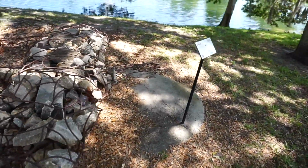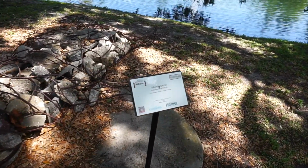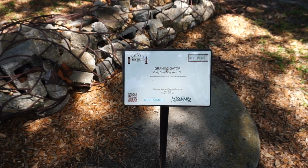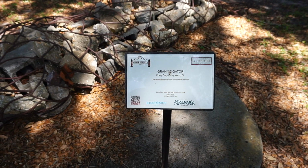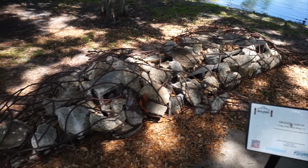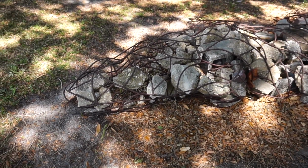Let's see what this plaque says. Granite Gator by Craig Gray of Key West, Florida. A humorous approach to the iconic reptile of Florida. Yep. We were correct. It was a gator.